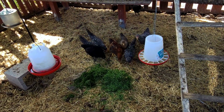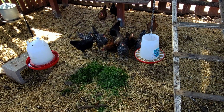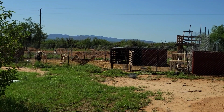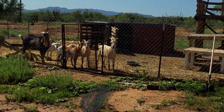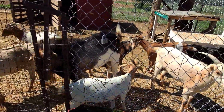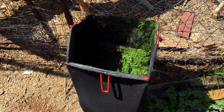They love to eat it, they love to pick through it and scratch it in. And so that is one way that I make use of grass clippings. They know I'm coming to bring them a treat. So the goats have all they can eat right now grazing in the back quarter acre, but they still love any treat that I come to give them.